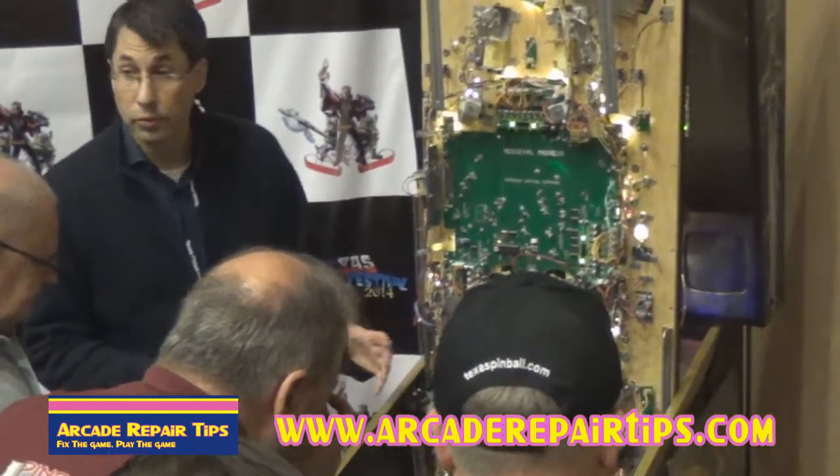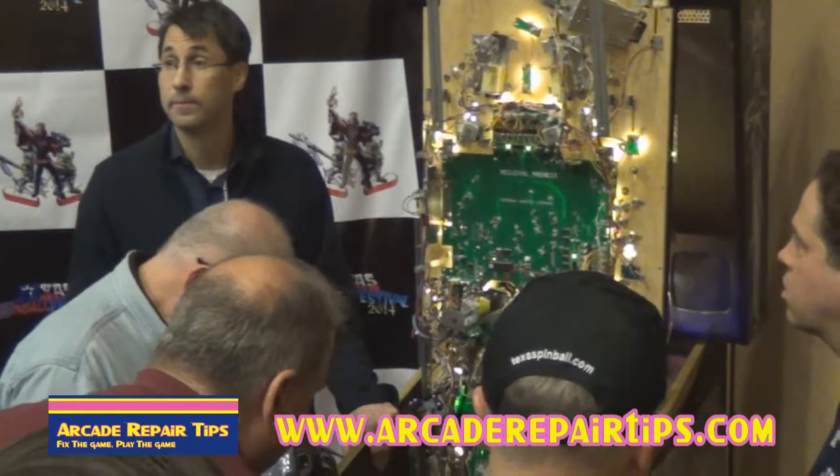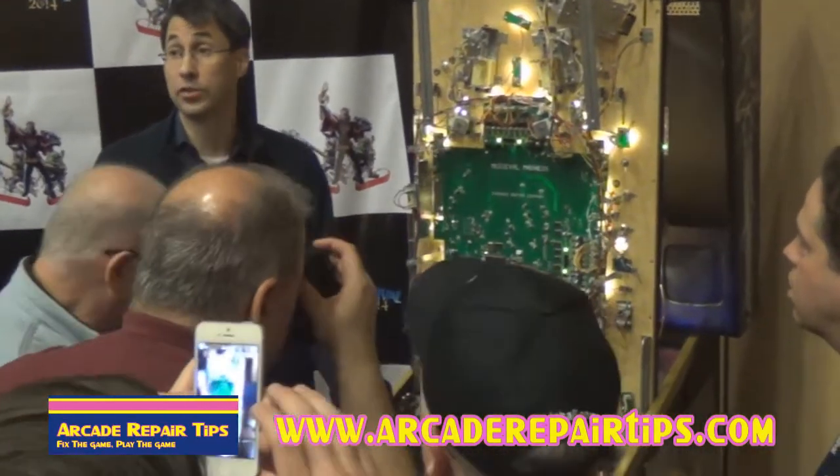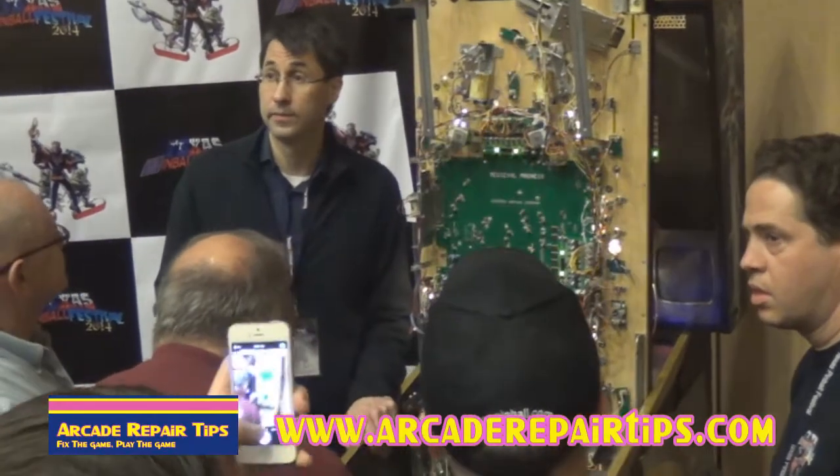Any additional questions regarding that? All the lights are surface mounted, right? Even the GI? The GIs are not. The GIs would still be miniature 44 bayonet LEDs. Okay.